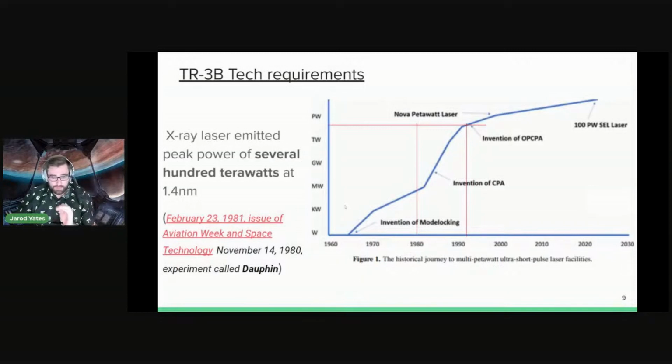Before I do that, I'm just going to shove a slide right in here. So this graph is the official story for the power levels for lasers that humanity has created. You can see that we didn't get to the petawatt level, the PW. We didn't hit that until about 2000.